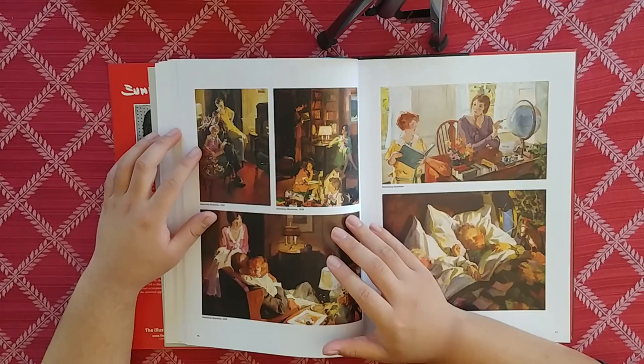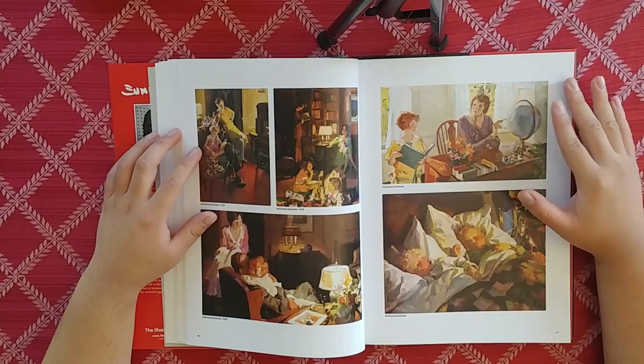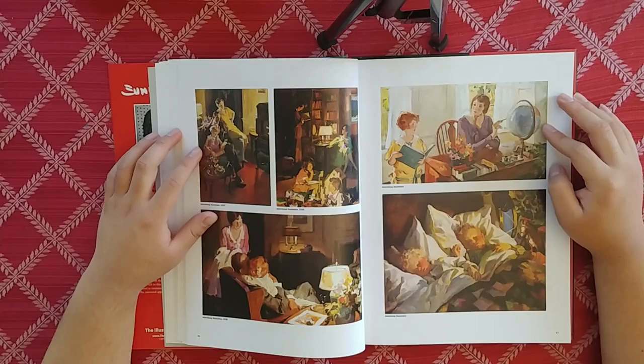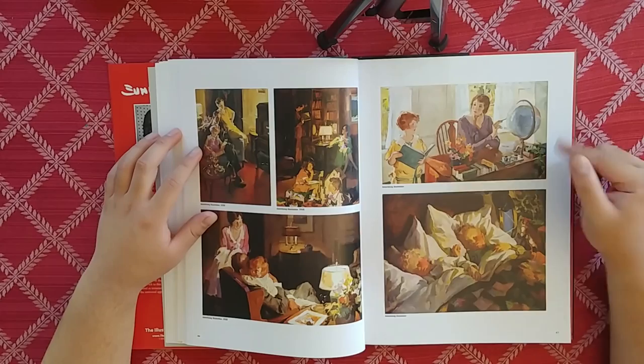I'm surprised Sundblom's work wasn't collected before. I don't understand why they don't do that. Maybe Coca-Cola has a lot of his paintings, or his paintings were destroyed or something. I don't know. Well, actually, obviously not, since they're here. But I just don't see why people haven't collected it before.